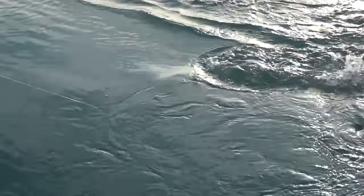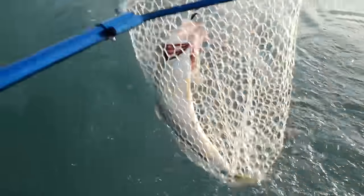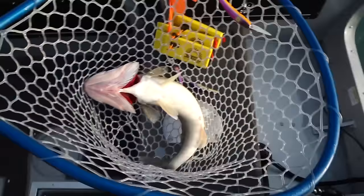Nice fish. Very nice fish. I can keep him coming here for you. Coming just like that. Nice. That's not a bad way to start the day. That's a really good way to start it. Oh my goodness, he was barely hooked. He popped off the bait already.